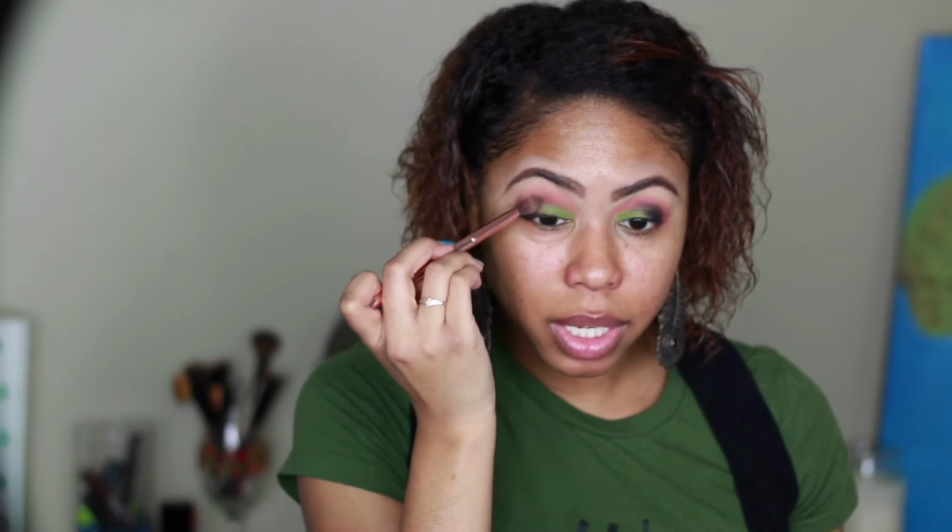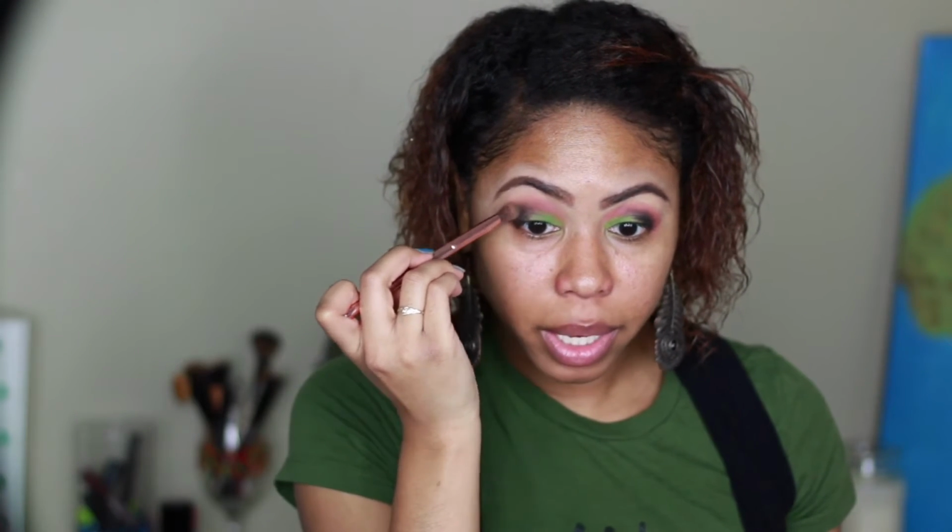And I'm just trying to blend this out. Because the look I'm going for, I know what I'm going for in my head. So just let it play out.